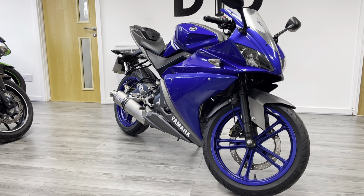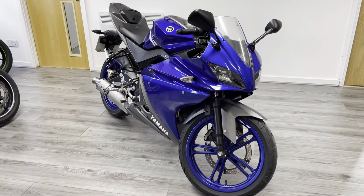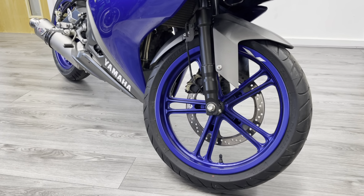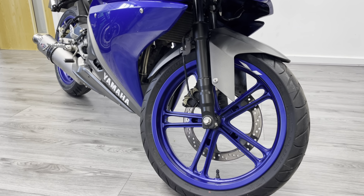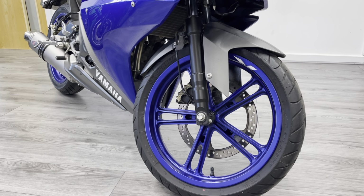So we'll walk you around and we'll have a look at the bike. This is one of the earlier bikes that came out, so it's a non-ABS, really clean and tidy. It's finished in the factory blue and silver contrasting colours. Good tyre on the front, single disc on the left hand side with Brembo calipers.